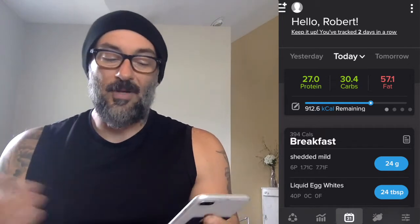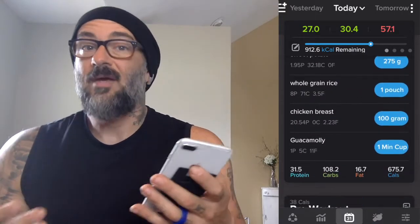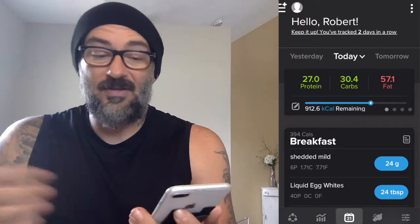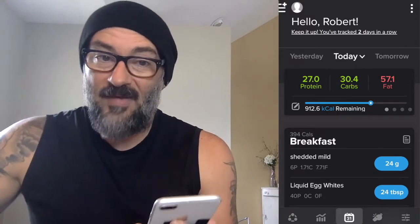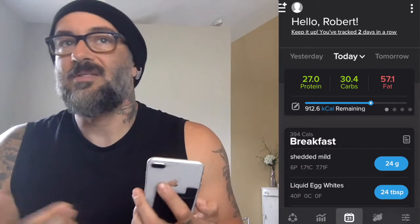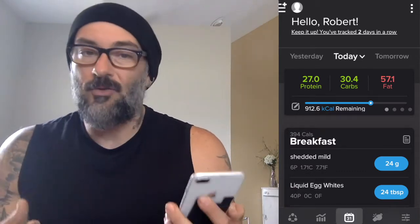So again, breakfast, lunch, and dinner already done. Now let's add some food in here and start knocking down the rest of my macros. Let's finish this together. When I'm thinking of heavy fats, I'm thinking of a few things. Junk food, some of the protein bars, which I'm probably going to do here in a second.